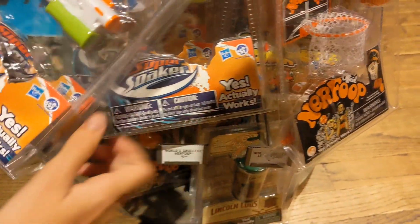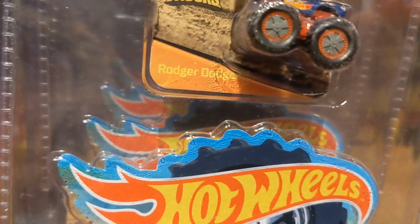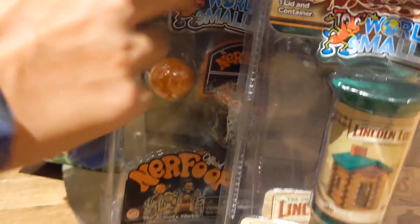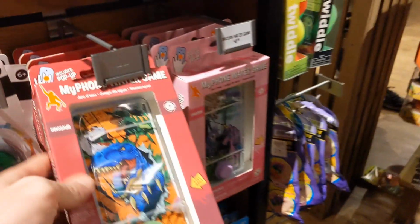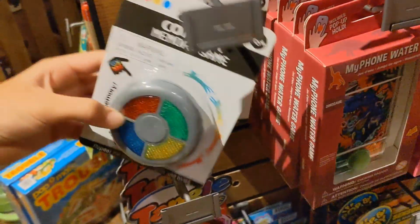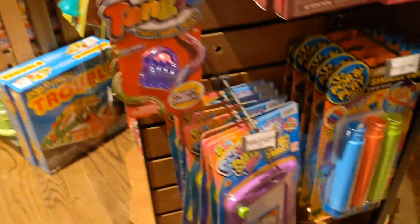I have this. Super Soaker. We should get that. Look at this mini truck. Mini monster truck. I know. Look at these mini Lincoln Logs. We should get that. Look, a Nerf hoop basketball game. I know. Look, my phone water game. What? Oh, it's a case for your phone. Yeah. It's a water game. That's hilarious. Copycat. Yeah. Simon Says game.